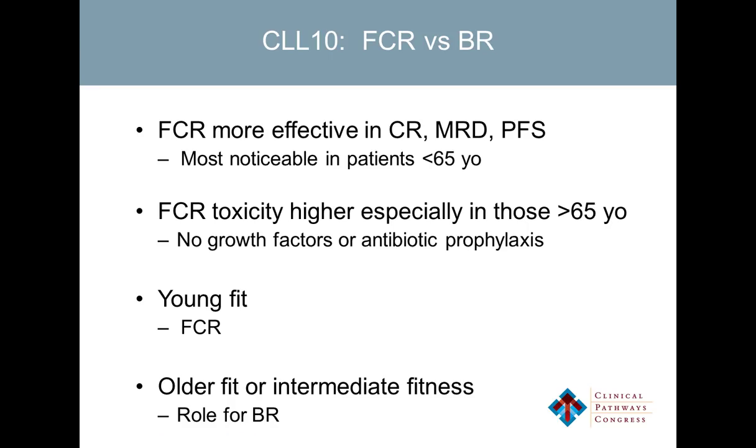So in summary of this study, FCR is more effective in inducing complete remissions and MRD negativity, and I'll show you in a minute the importance of MRD negativity, as well as for progression-free survival. But this effect is particularly noticeable in younger patients under 65. The toxicity is higher, especially in those over 65, and certainly growth factors and antibiotic prophylaxis are important in this population. And so FCR is definitely the standard for young fit patients. For those who are older and of intermediate fitness, there's still a role for bendamustine and Rituxan to minimize toxicity.